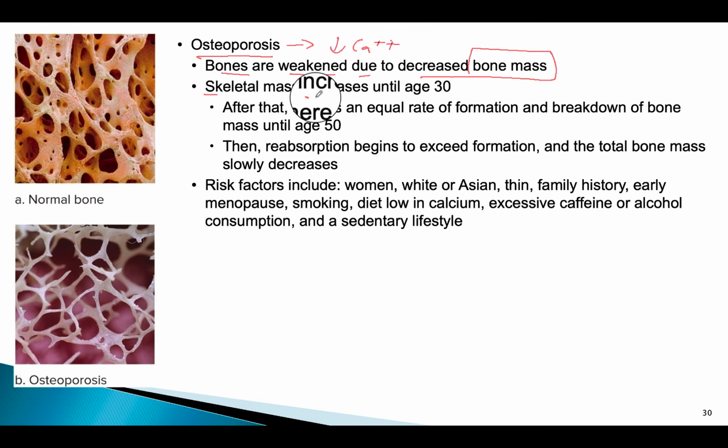Skeletal mass increases until the age of 30. Once we reach this age, bone mass, guess what? It starts to decline. After that, there is an equal rate of formation and breakdown of bone mass until the age of 50. So 30 all the way up to 50, it's equal, basically. So they're balanced at this age. What happens next? After the age of 50, reabsorption begins, exceeding the formation of bones, therefore the total bone mass is now going to slowly decrease.